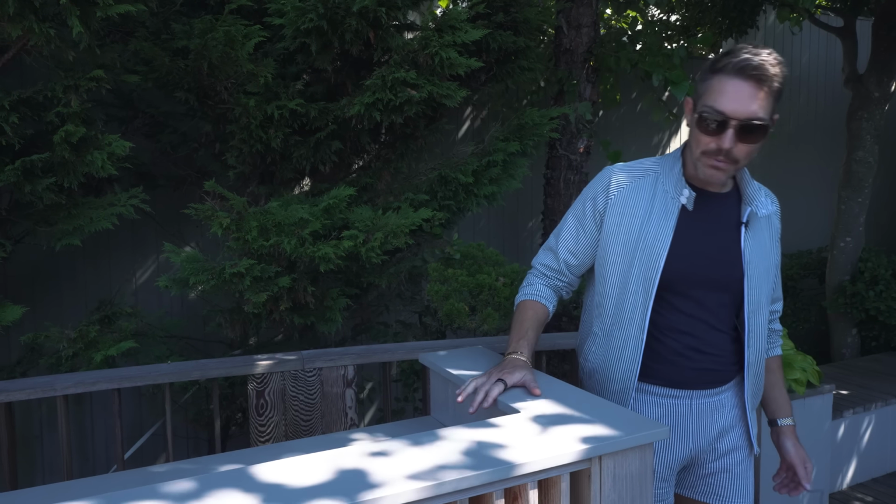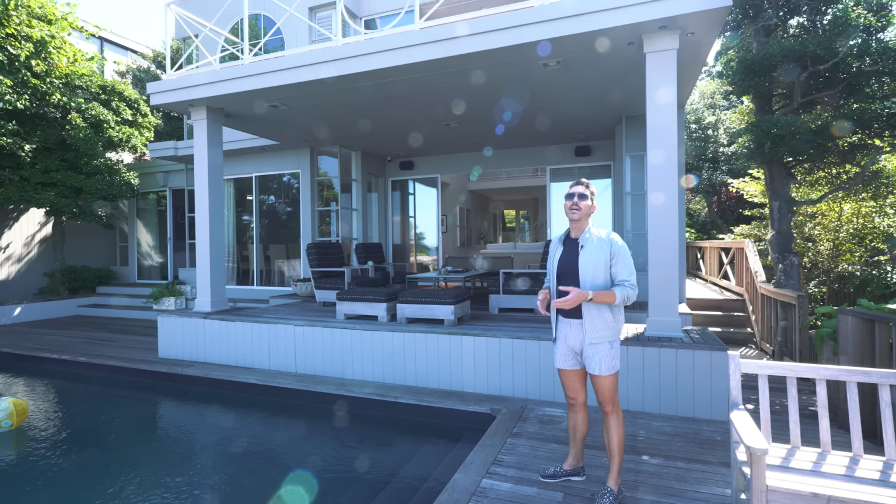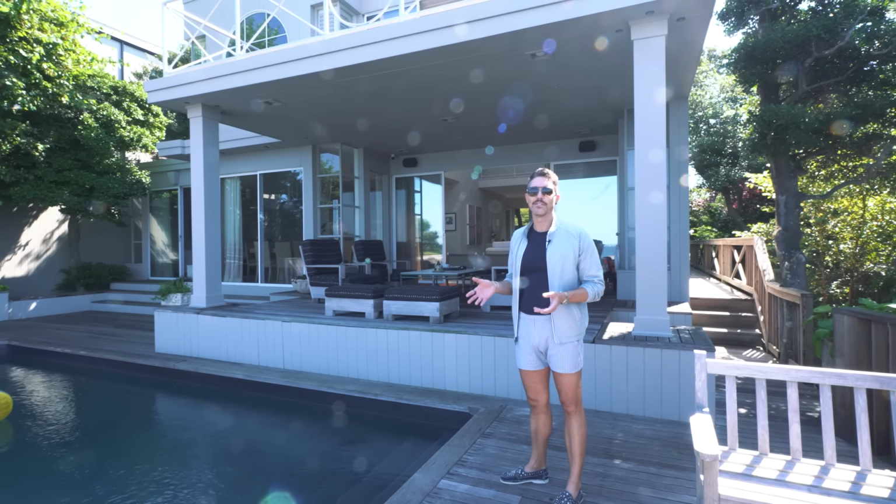So this is one of my favorite parts. But also people say it looks like a DJ booth, so I really have thought about getting that whole DJ setup back here too. In contrast to the front of the house, the back of the house is much more dynamic and interesting.